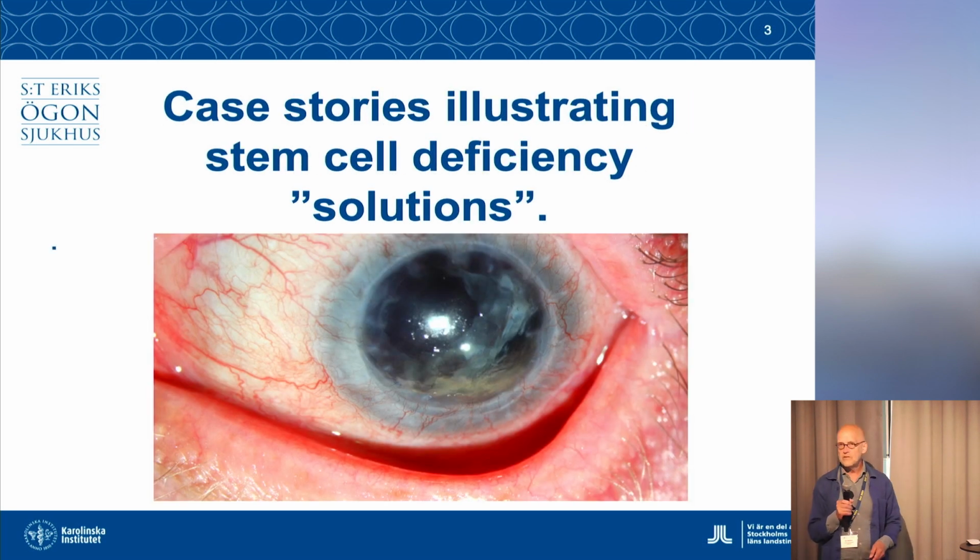So I will give you some case stories that illustrate all this, trying different methods. And this is actually an image of a classical penetrating keratoplasty, which we consider as a second-rate surgical intervention because it does not address the limbal stem cell deficiency. But I must say, in some cases, the cornea stays clear, which is not logical, for years, and it has served the patients well in some instances, but we avoid this in modern times.